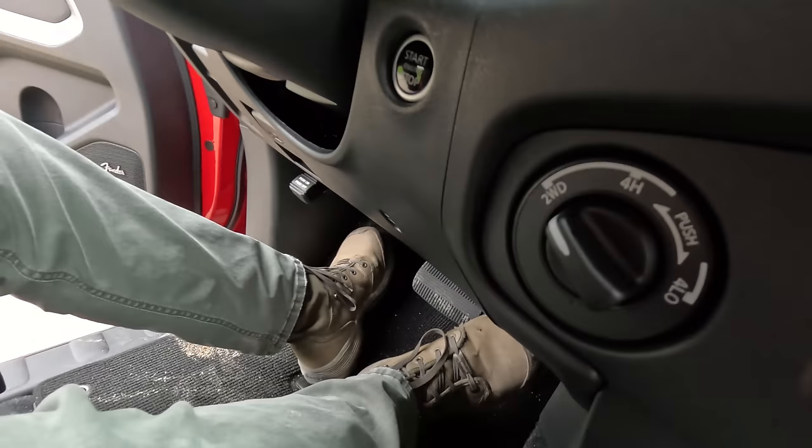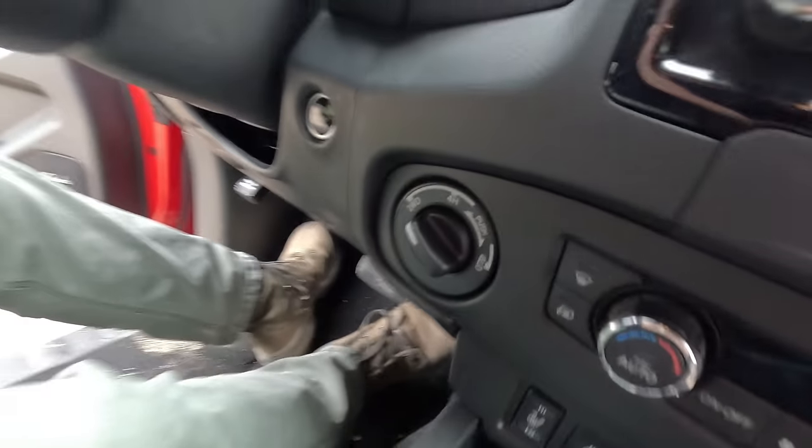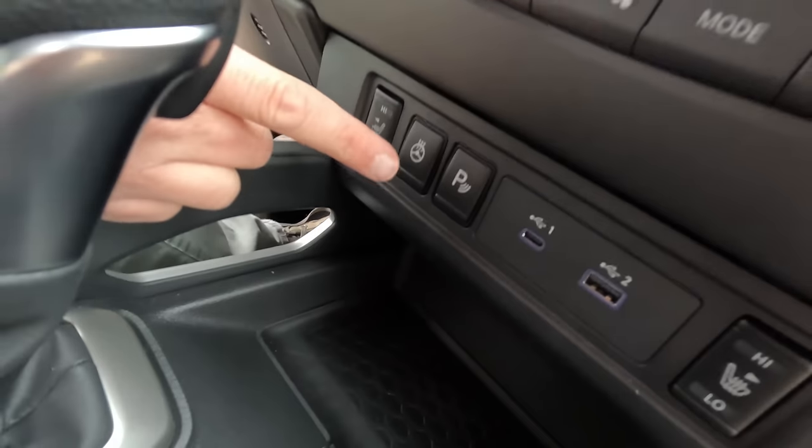That's the same switch they've had since, I don't know, a long time. At least 07. A long time. We don't get a rear locker here. We do get that in the Tacoma.